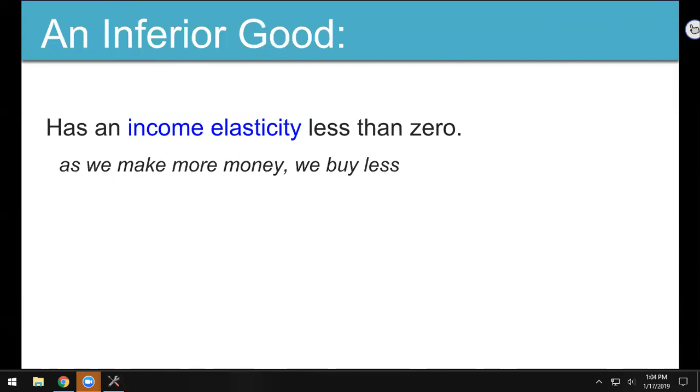You can stop buying Vienna sausages and Spam, and you can start actually eating hamburgers, right? So those products that are inferior, you're going to stop buying used Kias, and you're going to buy a Honda, Toyota, Ford, or whatever, right? An inferior product is one of them that when we get more money, we're going to buy less of it.